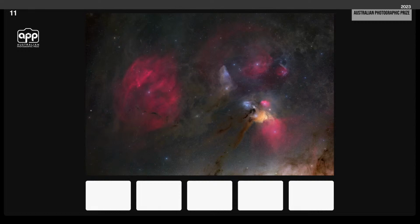using a Zeiss 135F2, modified Canon R5, Hutech IDAS filter, approximately 60 panels. This mosaic is from an original image size over 200 megapixels in resolution. Oh, sorry, you've already scored it. It took me that long to read it. Okay. This image has scored 89.